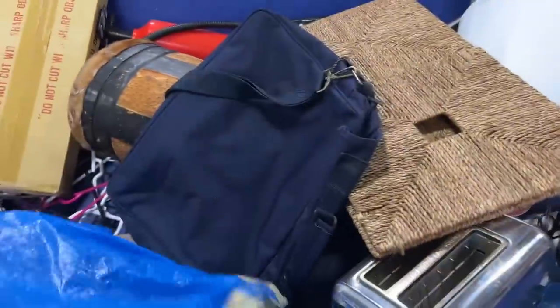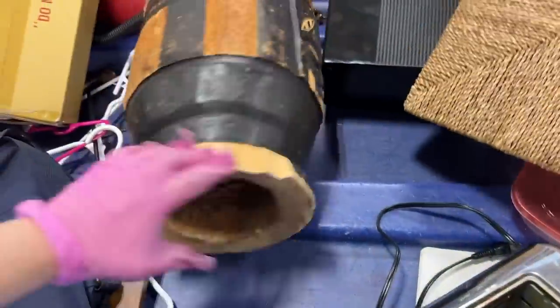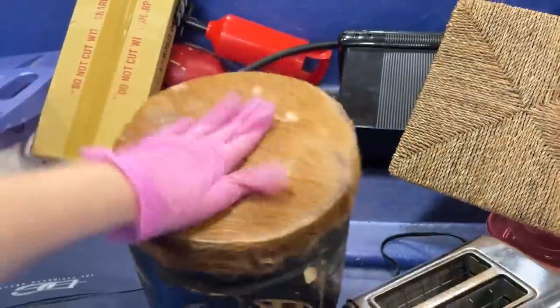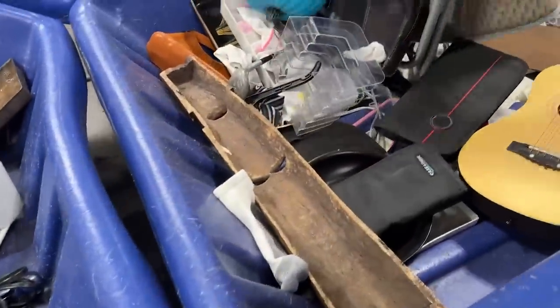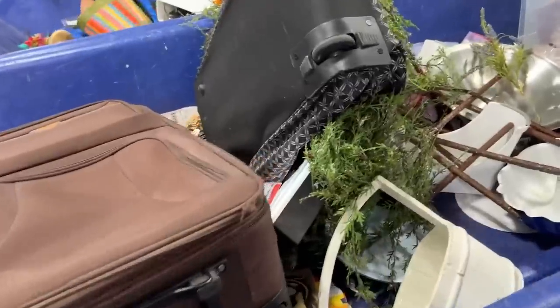Air mattress? No. What do we got here? Sleeping bag? What's this? Another cool drum. Nice guitar. Well, not very nice. Its strings are broken.